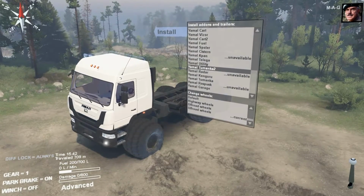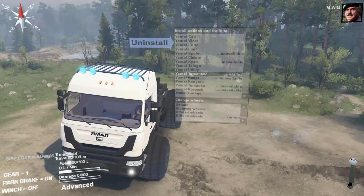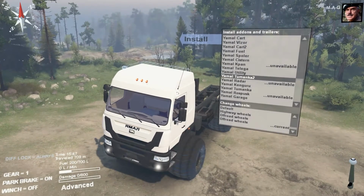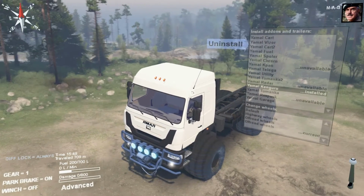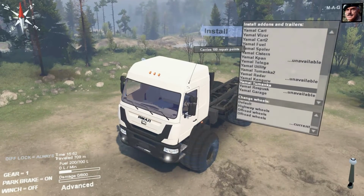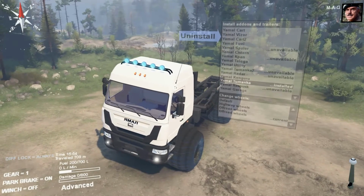You get the Tukamahana. That goes in the top. Oh, it's like a roof. Yeah, it's pretty cool. I like that. You get the kangaroo. That looks really cool, like a massive bull bar down there. Yeah, and the winch. You get Takamanga, that's a different type.